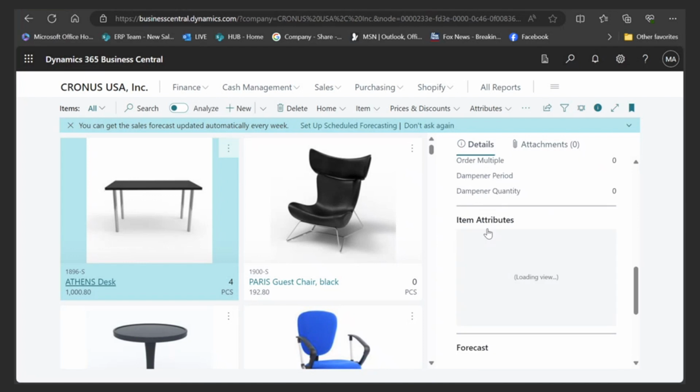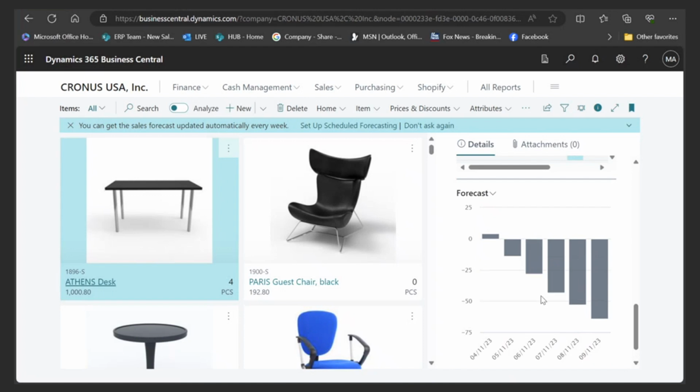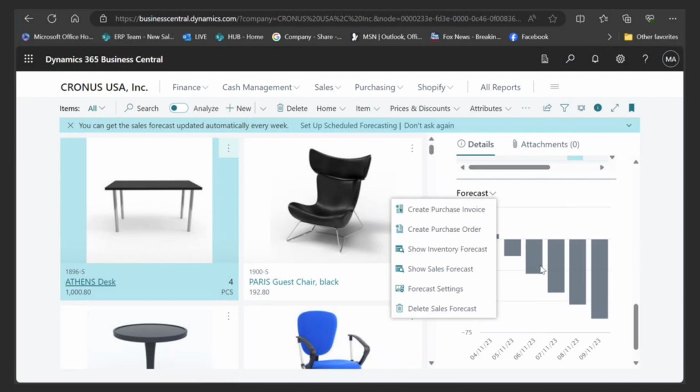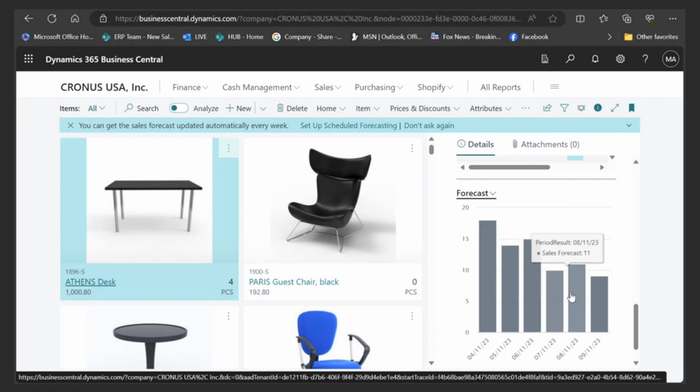So when I'm in an item and I scroll down here, the item card, I can see here I've got a forecast going out 6 months. It's an inventory forecast telling me, yeah, you're in a negative inventory position. Yeah, there's going to be reasons why. If I wanted to look at the associated sales forecast for that over the next 6 months, yeah, I'm selling more than what I have. Okay. The planning engine is going to take care of that for me and suggest whether I need to make or buy to be able to satisfy that requirement.